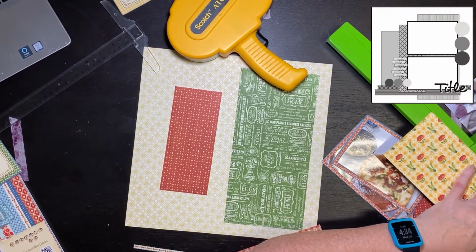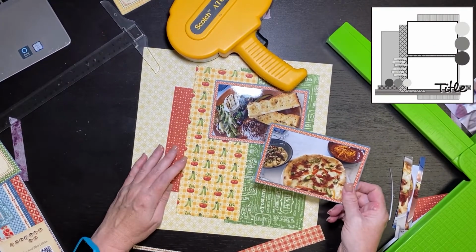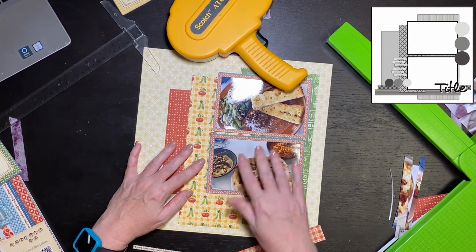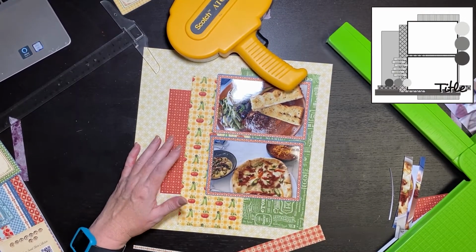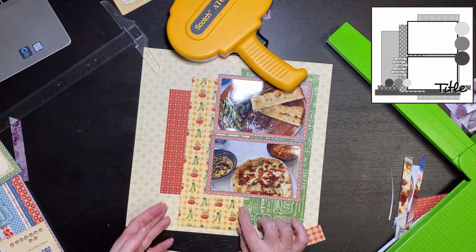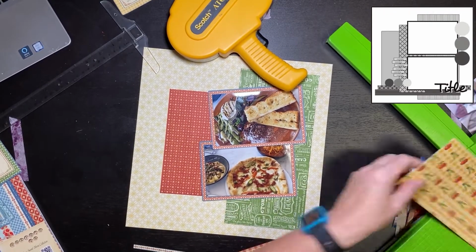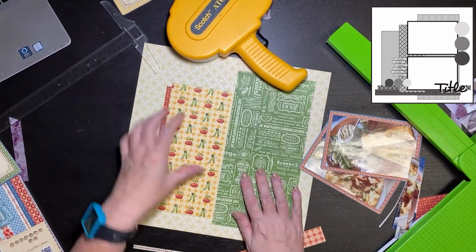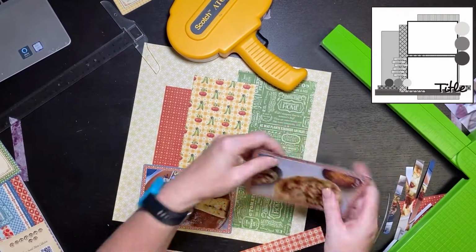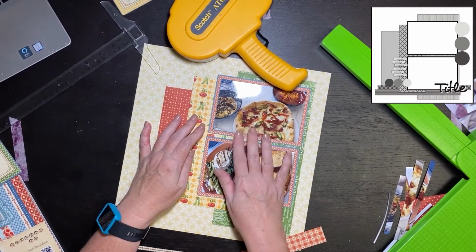Okay, so that paper there that I'm cutting, I think is just so cute. It's got little tomatoes and little, I think it's peas. Again, the collection is kind of geared toward a farmer's market feel. But I thought the tomatoes really worked because of the whole Italian theme here. And you'll notice in a little bit when we get to it, I actually did take one of the A sides that had all the veggies on it, and I fussy cut little tomatoes and veggies, all kinds of fun little things to stick on here.